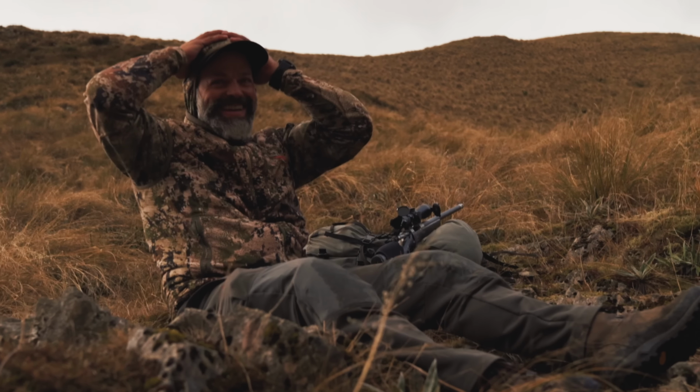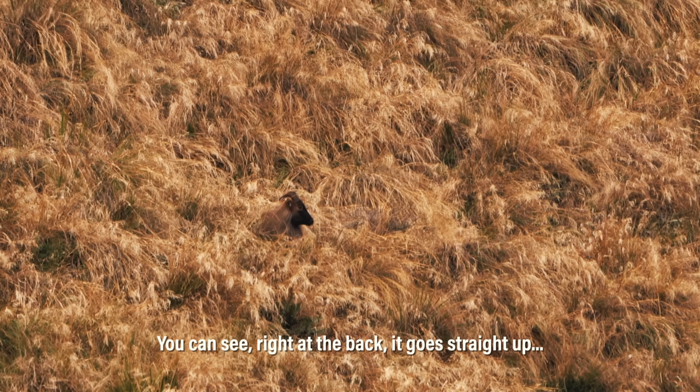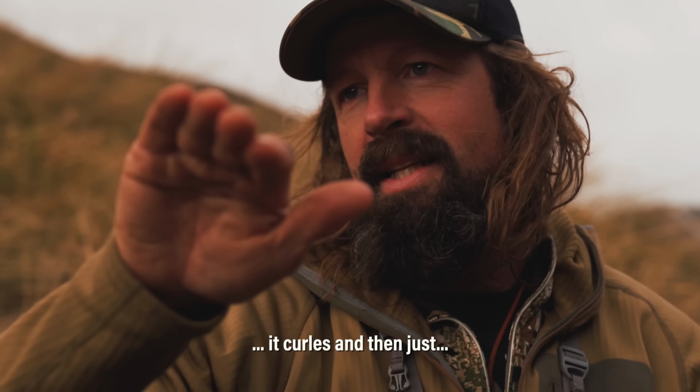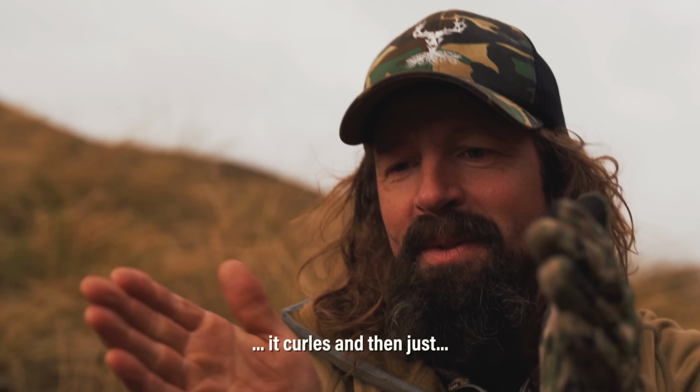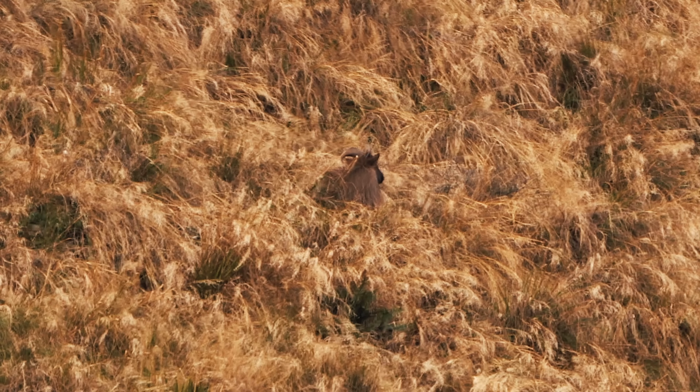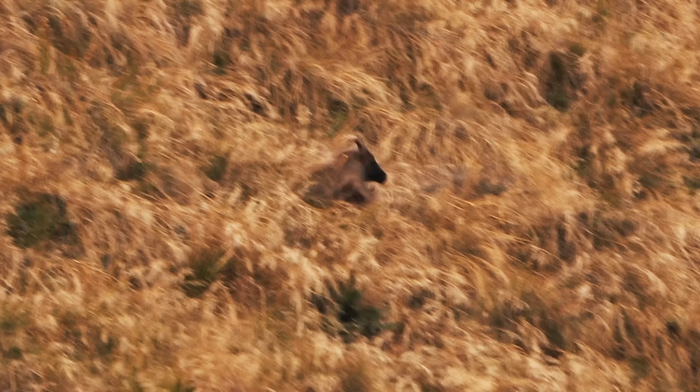That was awesome. Couldn't have been more perfect. He's so big. You can see right at the back. It goes straight up. It curls and it just... And it goes in, way in. Man, good eyes, brother. Yes. Best bull we've seen by far. Yes. By far. He's just a giant.